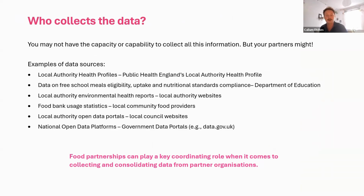But perhaps it's not just the local authority that's collecting data. Maybe some of your food banks and those working in providing food security are collecting data. Perhaps they're already doing that. Perhaps they're already collecting data on who's using their food bank, what the usage rates are, and how they've changed. So your role isn't necessarily to go out and collect all that data, but food partnerships can play a really important role in that coordinating, that collecting, and that consolidation of data from partner organizations, that bringing together.